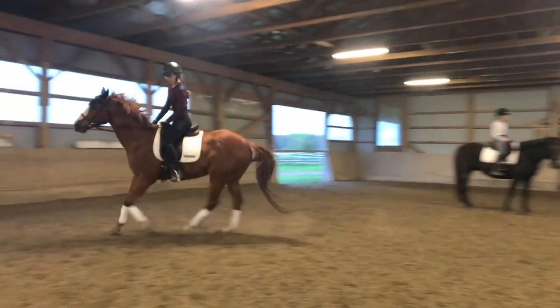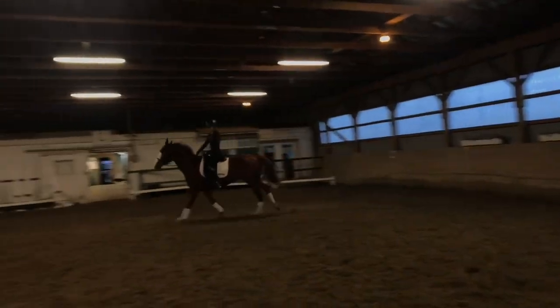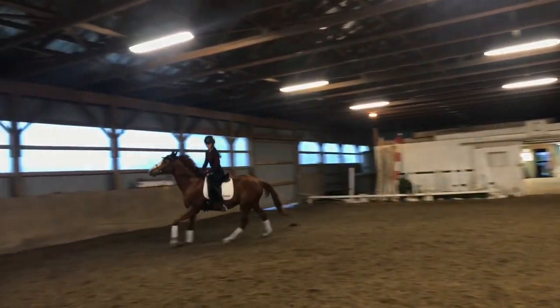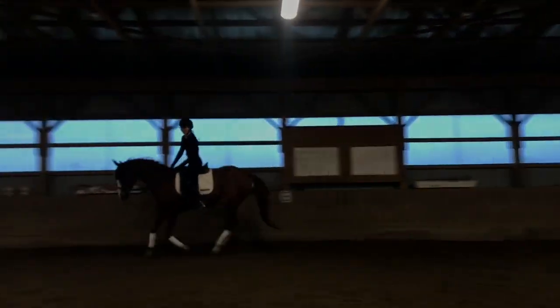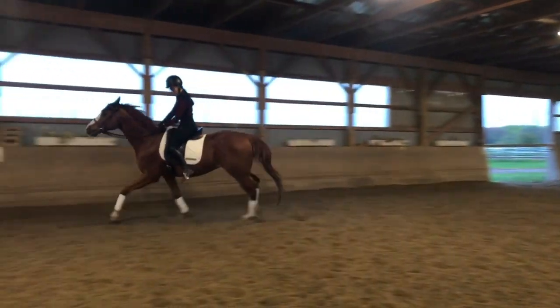and our biggest issue right now is that he motorcycles through the turns and the circles because his hind end isn't strong enough to push him up and over, and I also have trouble keeping his shoulders straight. So that's what we're working on.